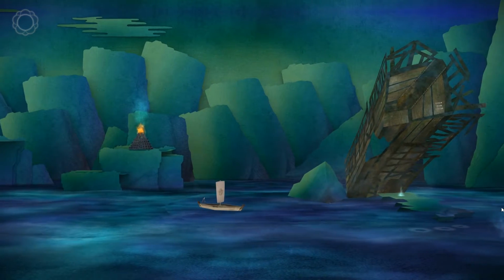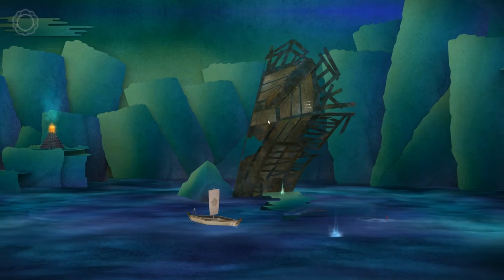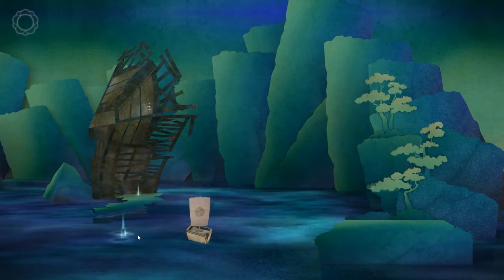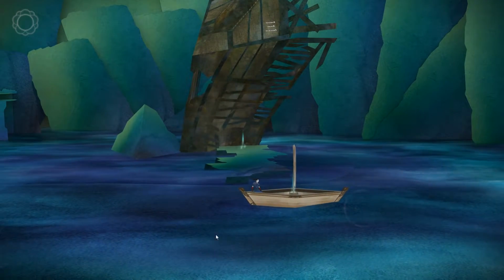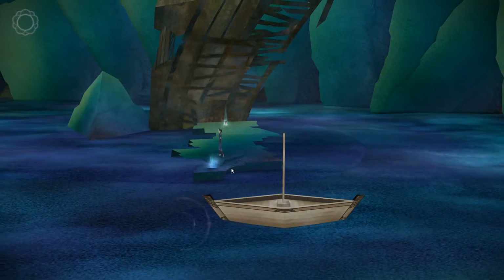Okay, so basically we come to the shipwreck where we have our first puzzle. You'll notice there's 3 symbols up here. That plays an important part. So I want to move down to the right.